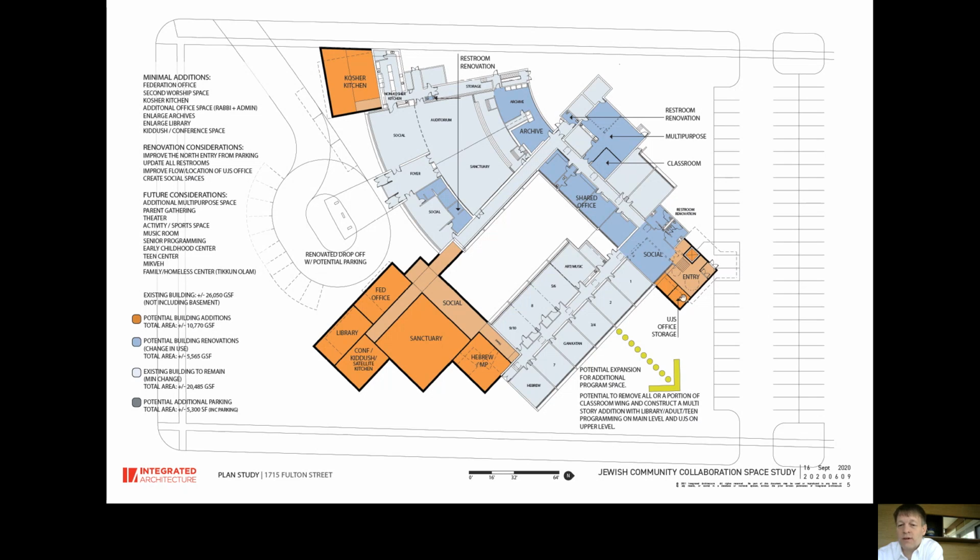Potentially the UJS offices move up into this area, so on Sundays they can act as the toll gate and the welcoming entity to bring people in, and maybe during the regular week it's more of a security point check. An elevator, a lift, some stairs, all these things to think about in terms of accessibility.